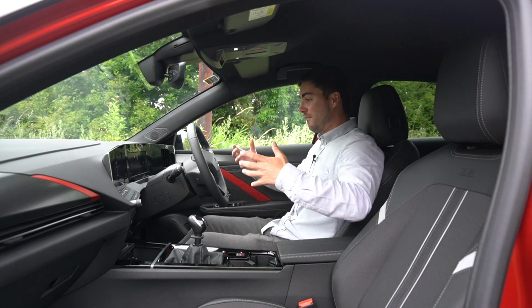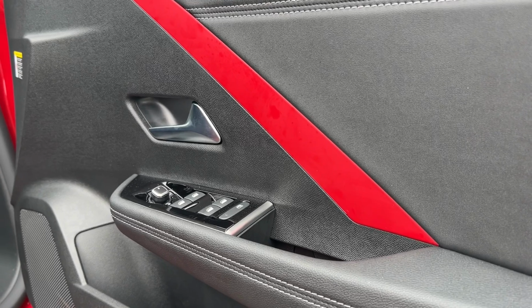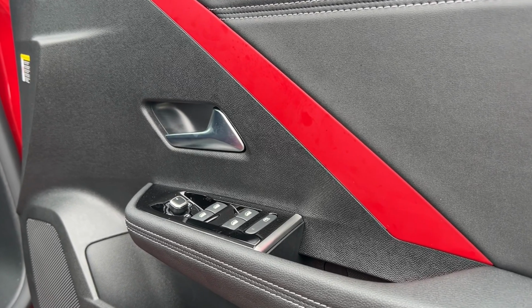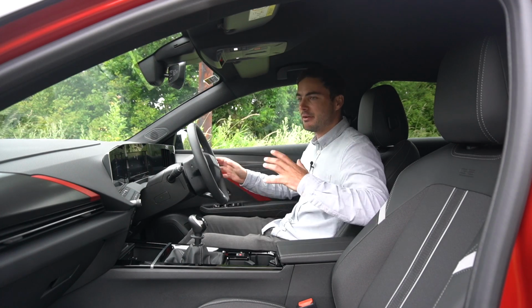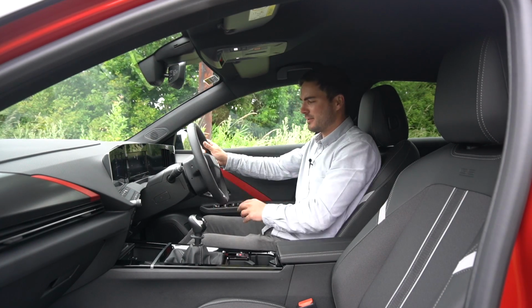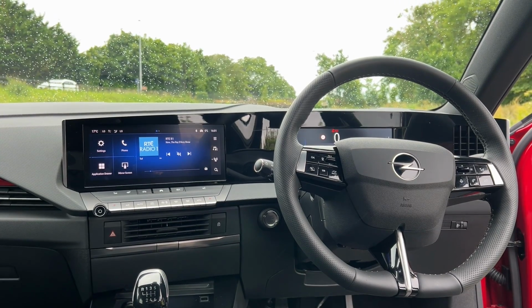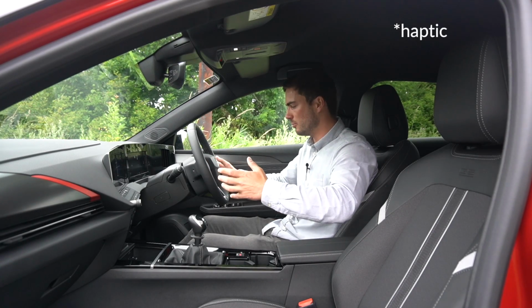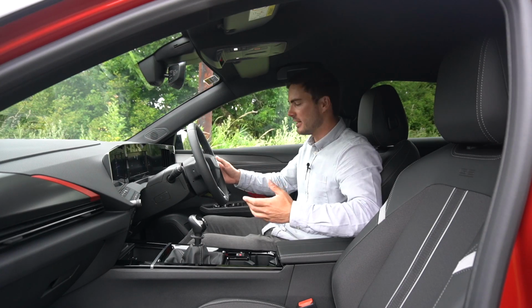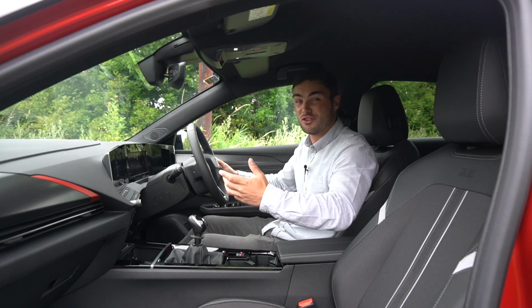In terms of the fit and finish, it's quite nice. This being the SRI's got some nice red detailing around it, which does definitely spruce things up. I can imagine it would be a little bit bland in here without it. And the steering wheel feels really nice. Not mad on the centerpiece here in the steering wheel. It's maybe a little bit budgety, but I do like these buttons rather than the haptic buttons that we're getting in some of the competitors, because it just works really well, and it's very intuitive.